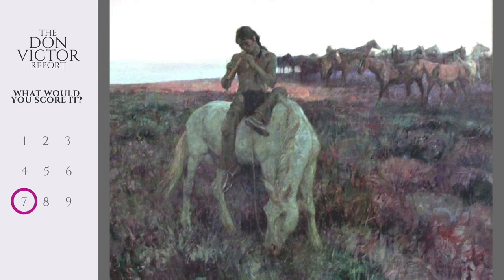Victor, I think I would actually rate it a step higher than you did. I would rate it at an 8. How dare you? The reason is, you know, this is a love flute. It's a courting flute. So he's practicing in order to court his sweetheart. And I think the artist was trying to give a very peaceful look to it by using the more muted colors. So I'm thinking that the use of color that he has in there is very deliberate. And personally, I think he did a good job. I agree. Mike, I didn't have you pegged for a romantic.